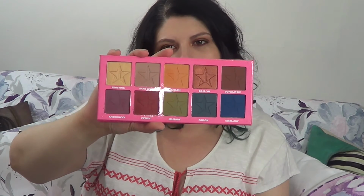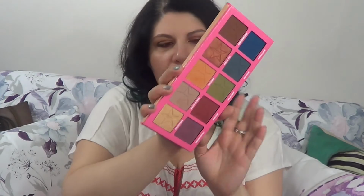So I got the Androgyny palette because I was more attracted to the colors, and the Beauty Killer palette was not bad, but the colors in the end, although I was so impressed and wanted it so much, were a bit random for me, and it was not so easy to make some decent combinations, and so I got this. And this is certainly not a standalone palette, because let me know which of these you would use as your brow bone color. Certainly not this shiny gold one.